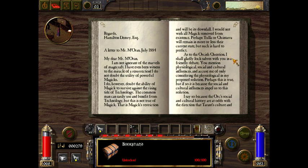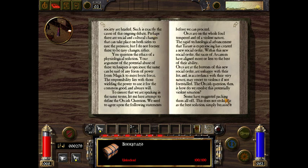As to the orcish question, I shall gladly lock sabers with you in a friendly debate. You mention physiological, social, and cultural influences and accuse me of only considering the physiological in my proposed solution. Perhaps this is true, but if so, it is because the social and cultural influences impel us to this solution. I say so because the orcs' social and cultural history are at odds with the direction that Terrant's culture and society are headed. Such is exactly the cause of this ongoing debate. Perhaps there are social and cultural changes that can take place on both sides to ease the pressure, but I do not foresee these to be easy changes either.